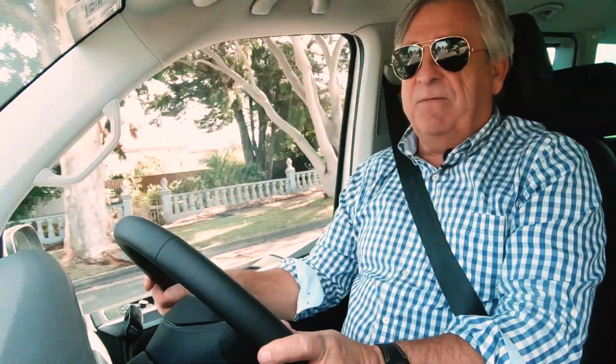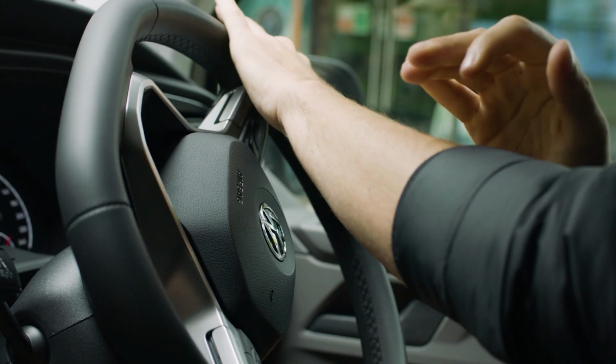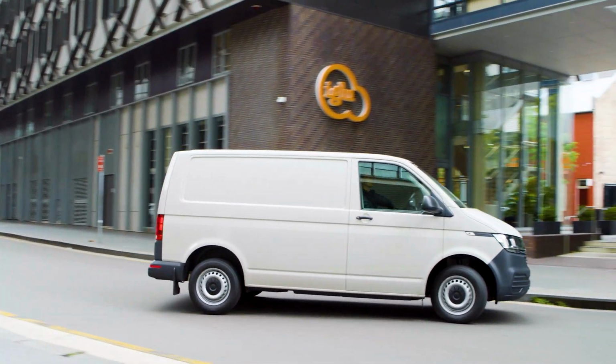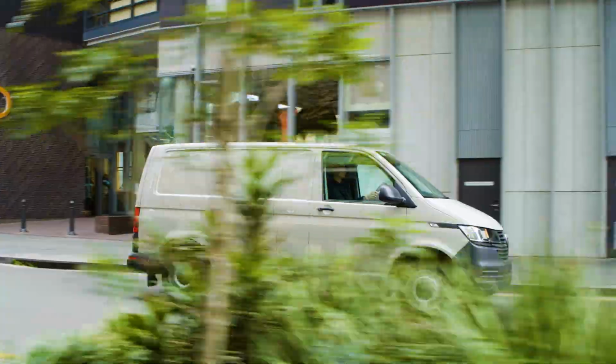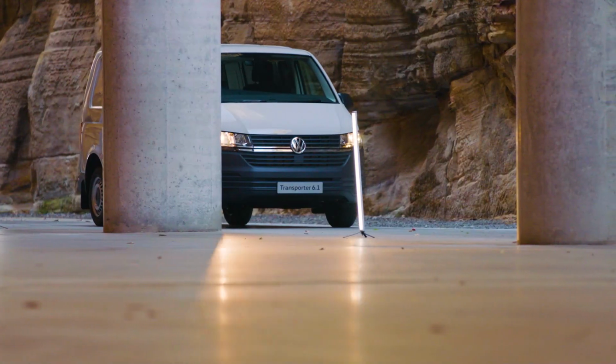Probably the biggest improvement for the Volkswagen Transporter is the new electromechanical power steering system they've fitted. This replaces the old hydraulic system. It's much nicer to steer the car. It gives better assistance and better feel through the wheel for the driver, and also drags less power out of the engine for greater fuel efficiency and efficiency overall.